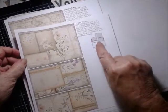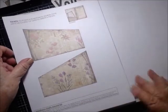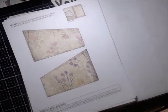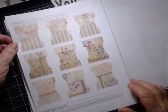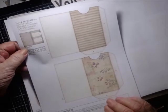And I love this pocket here. The layered pockets. And I may make a layered pocket. It may end up going into a collage. I don't know what I'm going to do with it. Sorry. But I may do both. I may make it into a journal, and then a collage, and then other stuff, because I love it. This is cool.